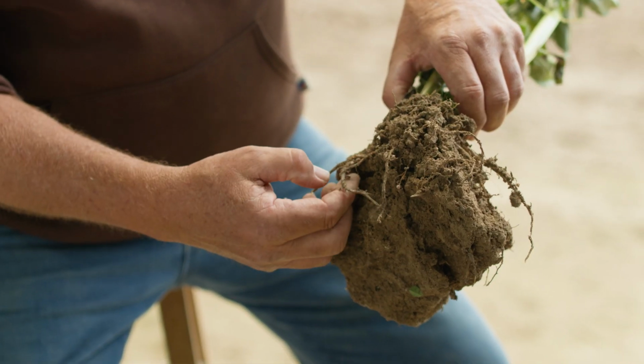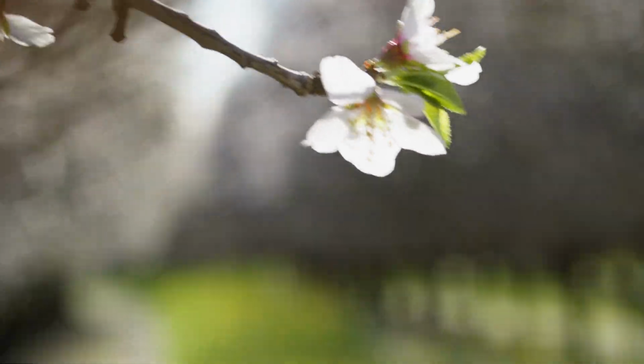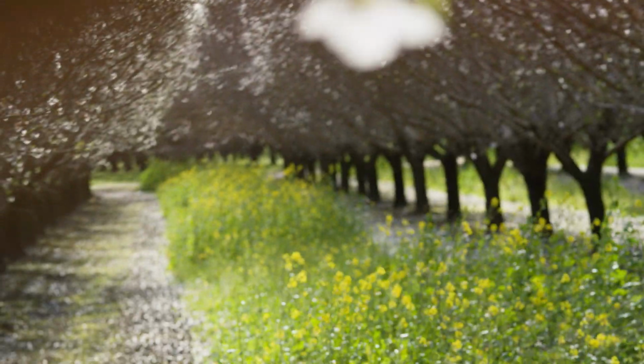You're going to increase your water infiltration. You have a potential of suppressing the weeds. You have a potential of actually adding some nitrogen to your soil system. You can keep the dust down. You're covering the soil, which is actually what you're growing your trees in.